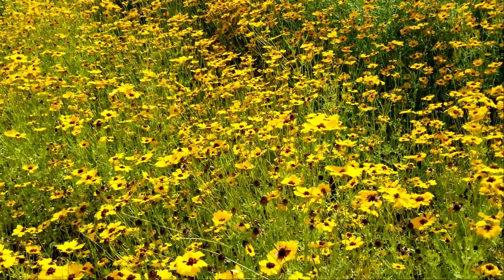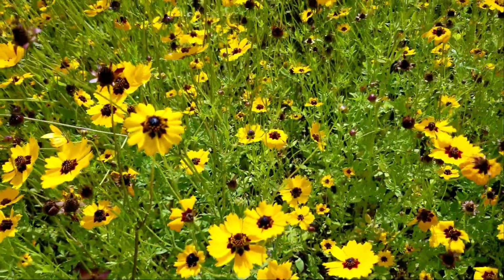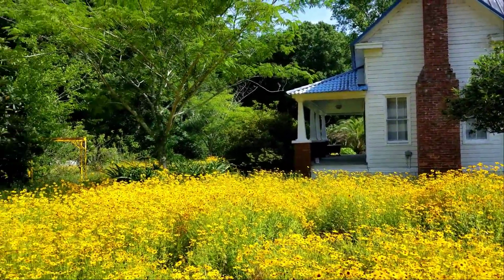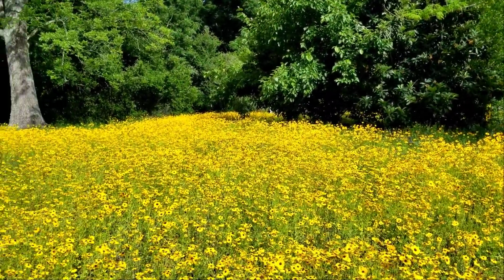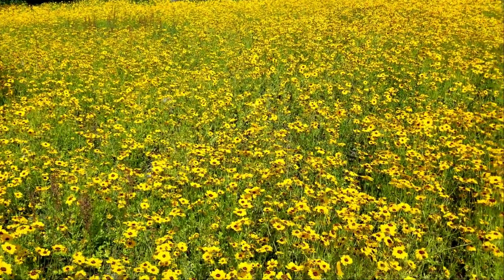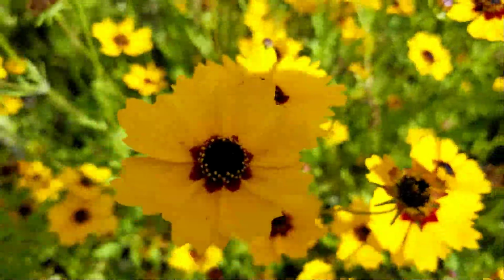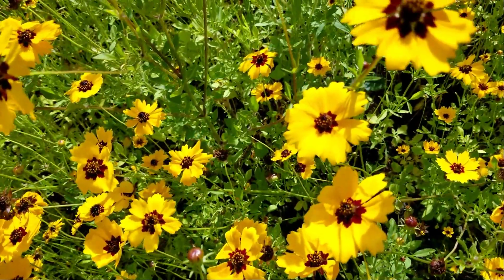It's almost like being in a dream. All this started out with just a tiny amount of seeds. They multiply exponentially over the years. Nature is amazing.